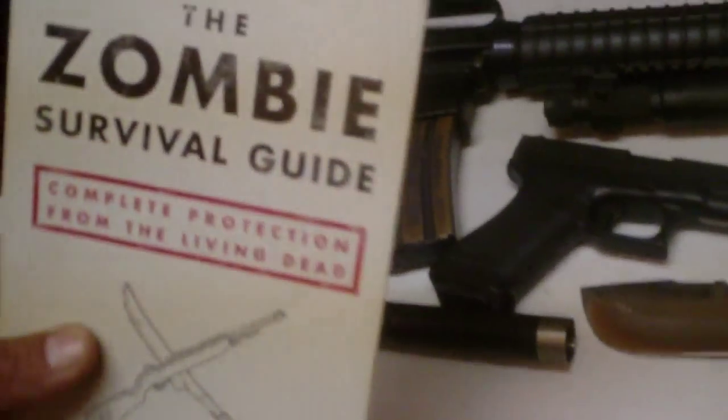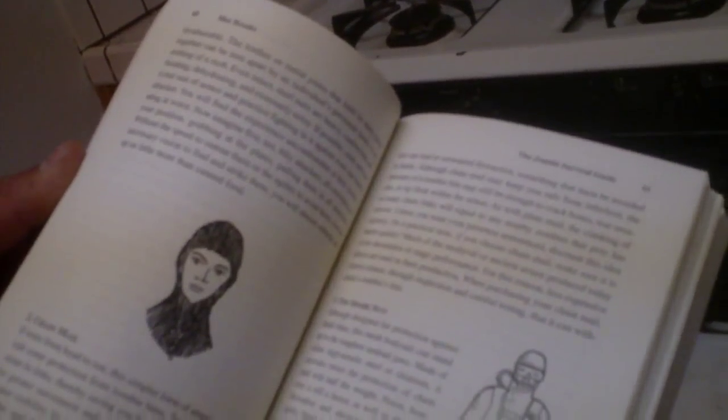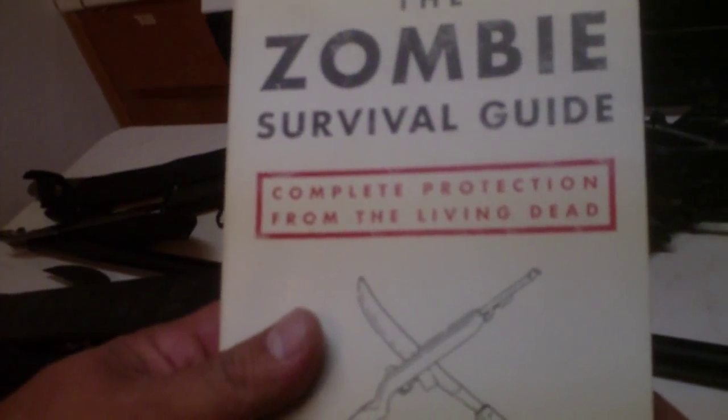But my son also came out with this book. You can believe that. The Zombie Survival Guide. Complete Protection from the Living Dead by Max Brooks. Now this thing here has everything. Checklists, whether or not zombies swim. And I'll probably go over this book a little bit later in more detail. But it actually talks about everything about zombies, from weapons to what zombies are capable of. So this will be another good addition.